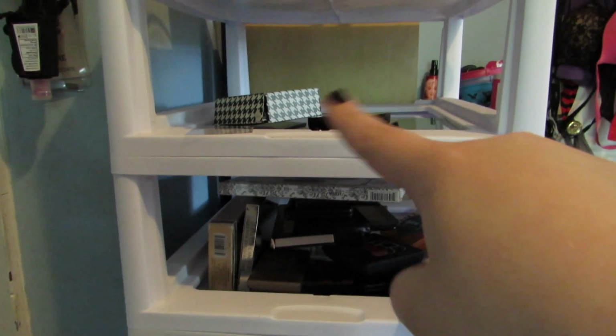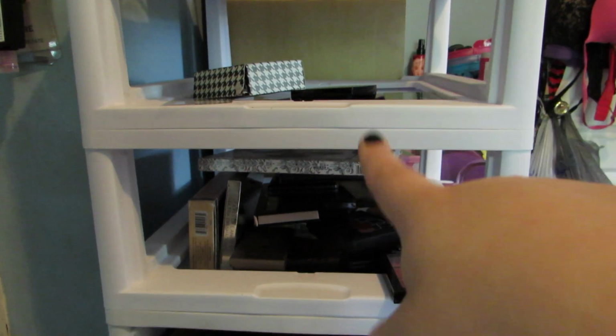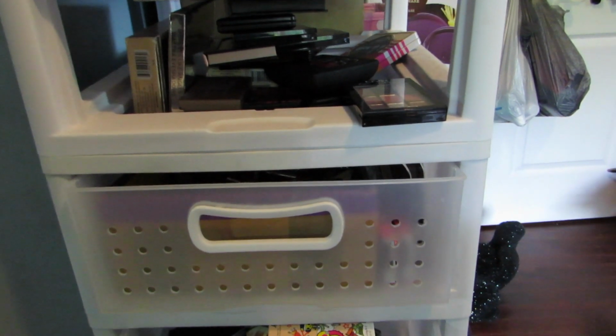Don't pay attention to the fact that my 2 drawers are missing. Those ones up top are the ones that I am going to be giving away. So I'm going to reorganize this and take a beautiful after picture of all of my pretty palettes I'm keeping.